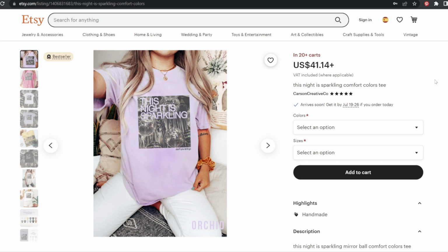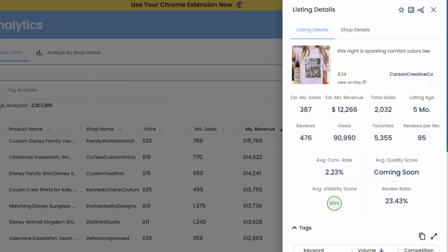Because this seller, I don't know if it's a she or a he or who, but this seller is killing it in sales. Etsy gives them a price point of $34 a piece and puts their approximate monthly sales at $12,266. They sell approximately 387 times, and this listing is 5 months old.